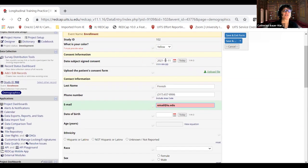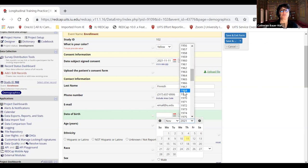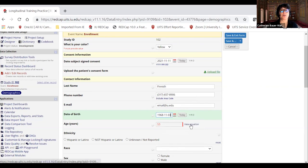Okay, and the date of birth. So the date the subject signed consent is YMD. The date of birth is also YMD. We talked about the consistency here to keep the same. If you're gonna do it YMD or MDY, doesn't matter how you do it, just keep it consistent. And so if I put the date of birth, let's say I go back a few years and make this person have a birth date coming up, you can see that this calculates in REDCap, it's called a calculated field.